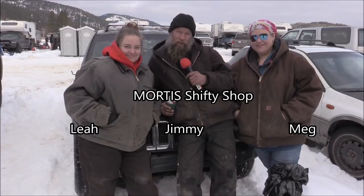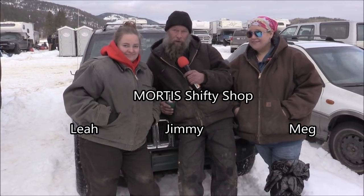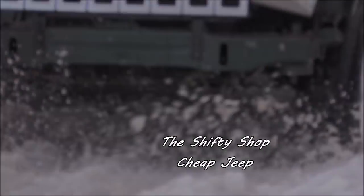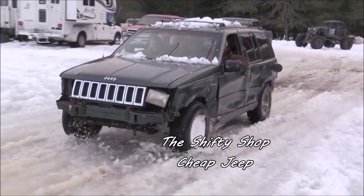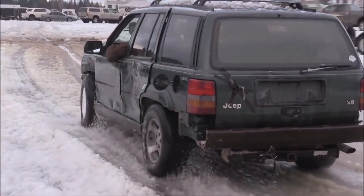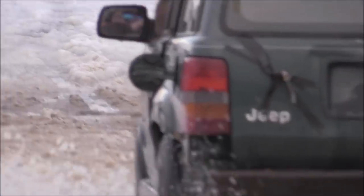This here's the Shifty Shop up at the Insanity Fab Winter Challenge 2019. We come to watch the carnage and see what happens. It's a pretty awesome event, and if you haven't been up before, you really need to check it out. There's an awesome hole right here. I guess we'll see where Meg's headed in her cheap Jeep.